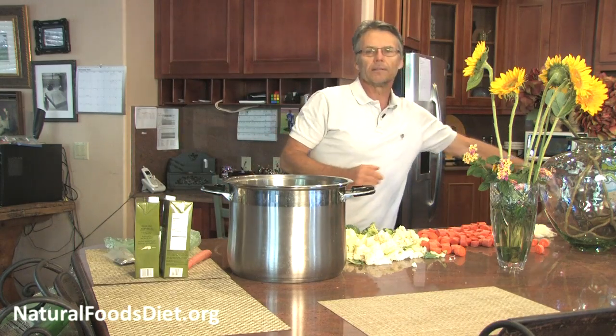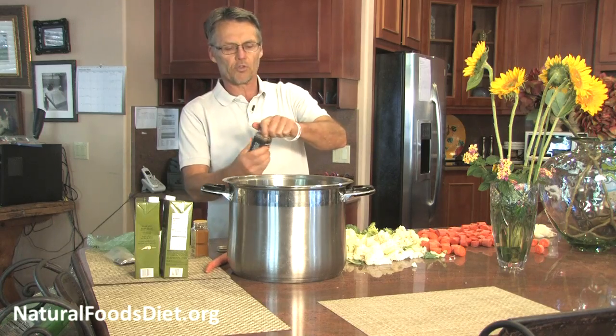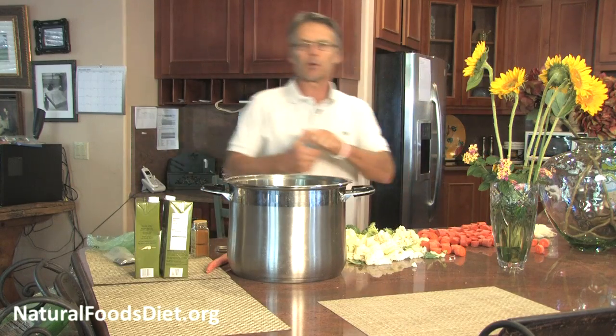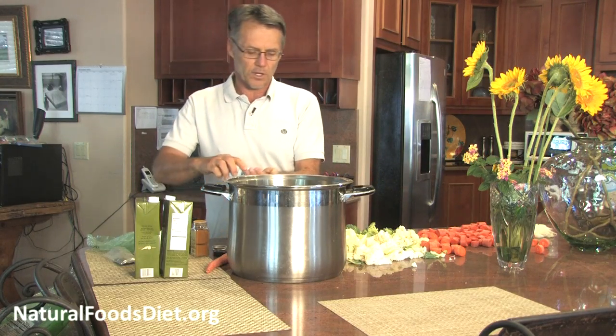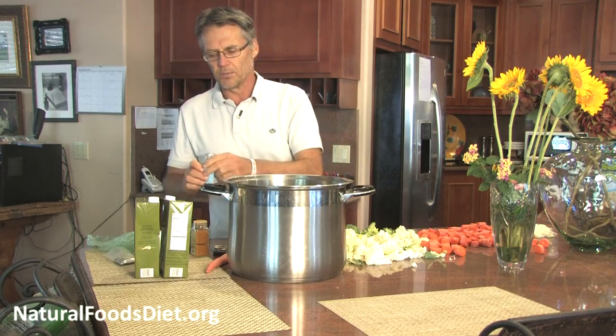All right, and to season, we're going to use some turmeric. It's a very healthy spice seasoning, so we put a gob of that in there, like so. Then we're going to add some ground cumin. I'm going to add plenty of that. And then we're going to add some peppercorns. The turmeric and peppercorns are synergistic, so we want to have both of those in there. It helps you absorb the healthful components out of those.